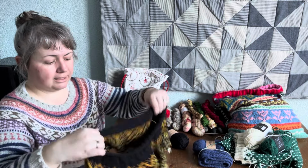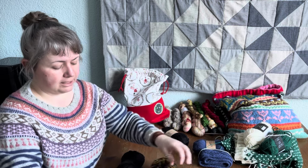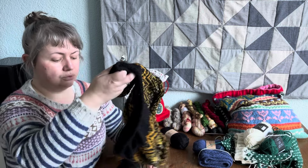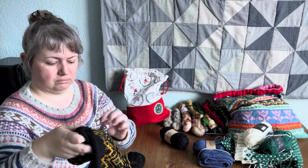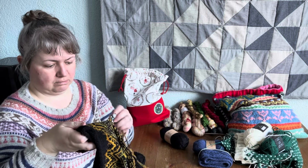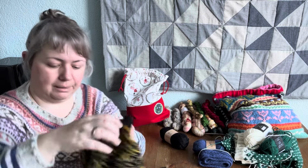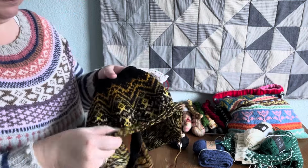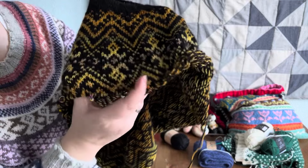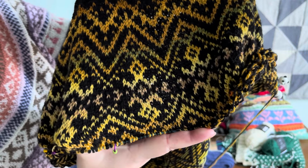I haven't done the neckline yet because I'm thinking about doing a roll neckline or maybe a 2x2, or I just don't know yet. I think it's the least important thing right now of this tangly mess. Okay, so of course I'm mid-row, but there you have it. This is what it looks like right now, and I think it's beautiful.